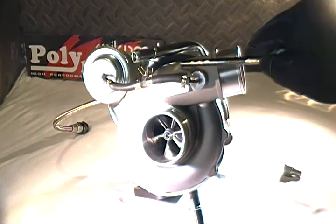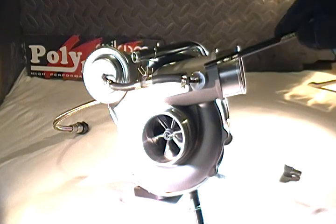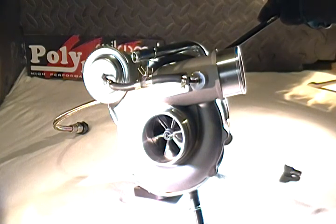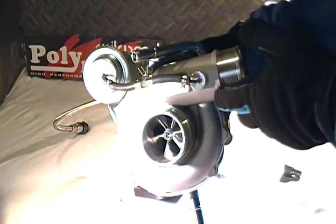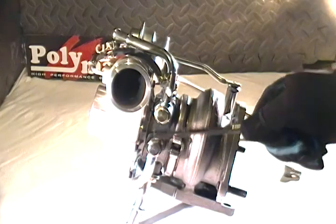It's still using the same IHI housing and cartridge combination, which means TD04L extrude hone compressor cover with all the vacuum lines and fittings already mounted onto the turbo. It also still uses the same water lines as it would from the OEM, including the same size of the banjo bolts that are being used for the water fittings. That means that they're going to be using 14 millimeters on these sides.